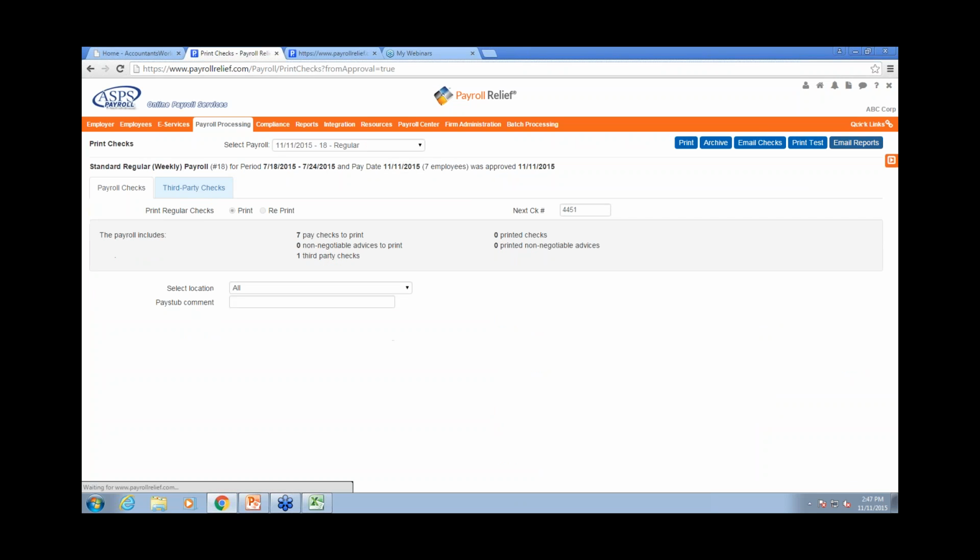Now, when you hit the approve button in Payroll Relief, this is perhaps the biggest difference between our process and your typical process, because when you hit that approve button, all of your electronic services, all of your e-services will occur for you automatically behind the scenes with no additional steps for you to take. So some of you, I'm sure, are probably wondering, what is he talking about? Let's get specific. This is what I mean.